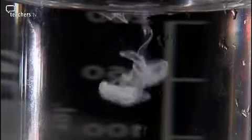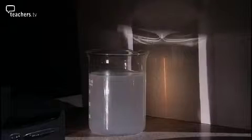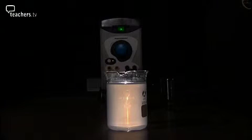Then, by adding drops of milk to the water and stirring, you should see that the water starts to turn blue. The liquid in the beaker appears blue for the same reason that the sky appears blue. The fat droplets in the milk scatter the blue wavelengths in the same way that the molecules, like nitrogen in the atmosphere, do. The light shining directly through the beaker onto the card should also now appear orange, just like our Sun appears orange when light from the Sun passes through the atmosphere.